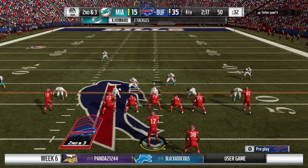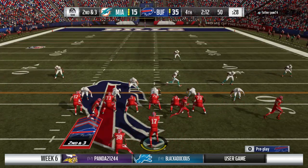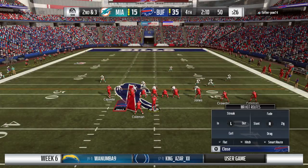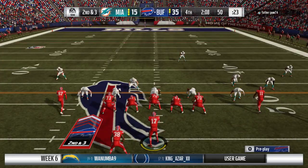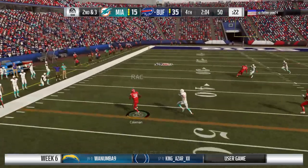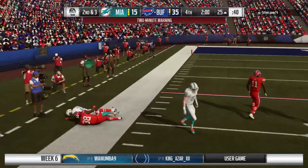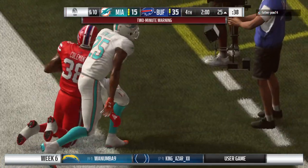Good throw, good catch, but I really like the route. The drag and being able to run away from defenders. Hard to stick with them for that long. Yeah, better against man than zone, because now you're running away from someone and you're not running into a defensive player in another zone. Going underneath, it's Coleman. And they're able to work this to the 25 before it's all said and done.